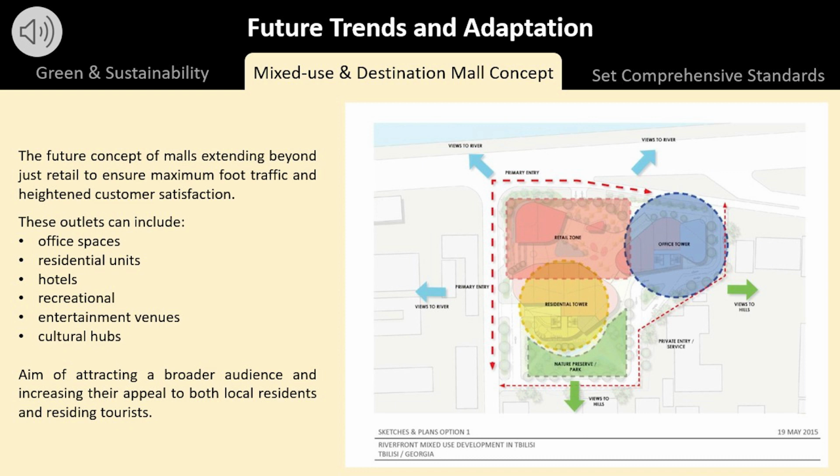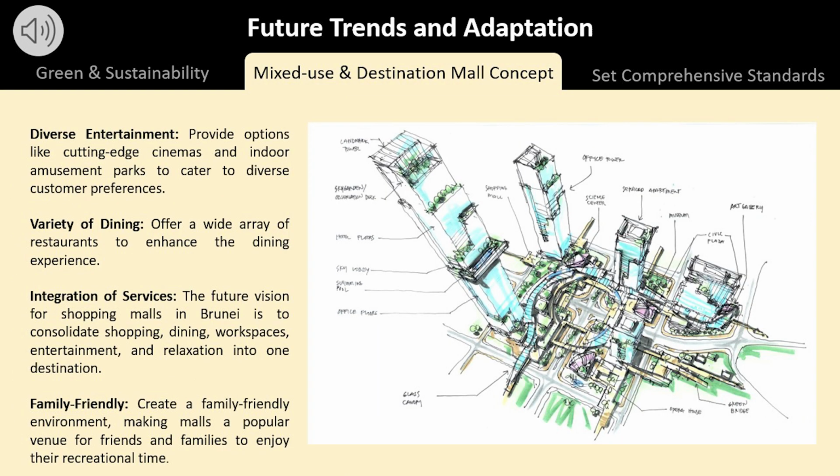On this section, we'll be talking about the future concepts of malls in general. So the future concept of malls extends beyond just retail to ensure maximum foot traffic and heighten customer satisfaction. These outlets can include office spaces, residential units, hotels, recreational and entertainment venues, and cultural hubs. This is aimed to attract a broader audience and increase their appeal to both local residents and visiting tourists. In terms of entertainment, it is necessary to provide options like cutting-edge cinemas and indoor amusement parks to cater to diverse customer preferences.